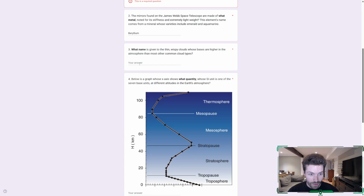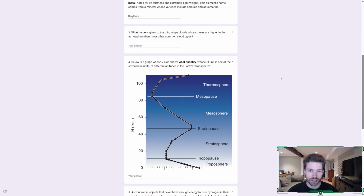Anyway, question 3, what name is given to the thin wispy clouds whose bases are higher in the atmosphere than most other common cloud types? These, I believe, are cirrus clouds. Those are just, I don't know, the thin ones.